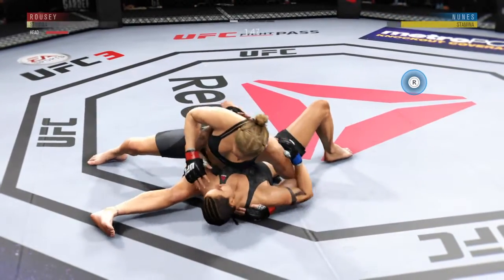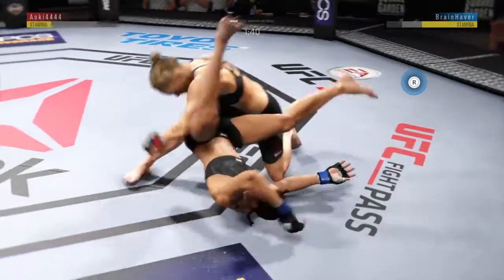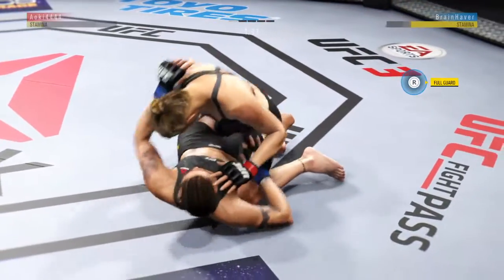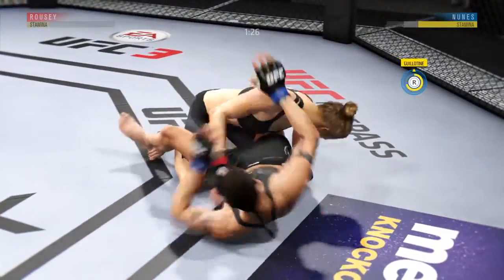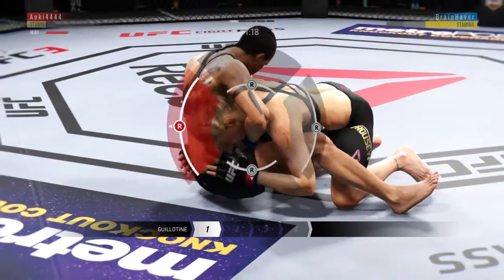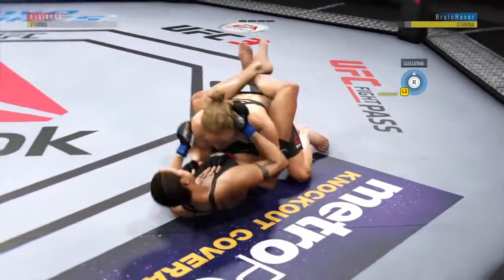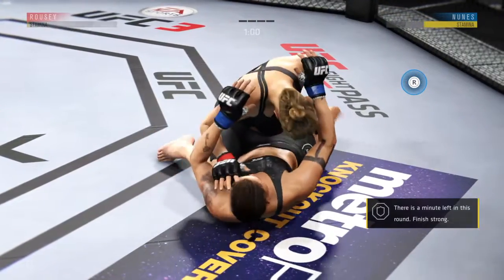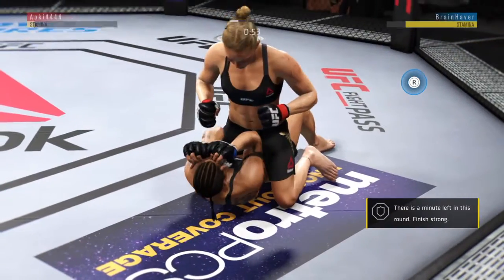Excellent movement here on the ground. Trying to take the back here. She moves into half guard. Into half guard again. Looking for the choke. Trying to stay heavy here as best she can. She's moved back to half guard. She moves into full mount. Excellent posture here.